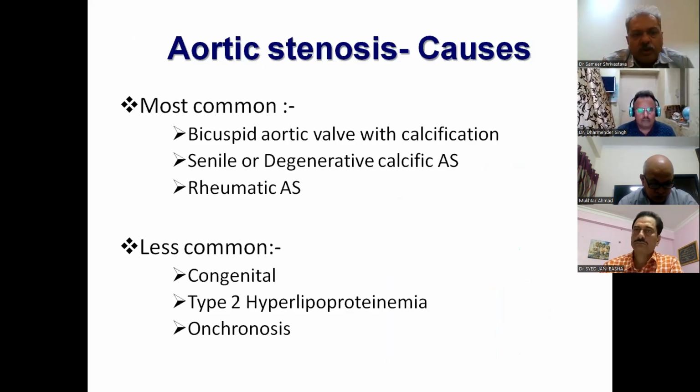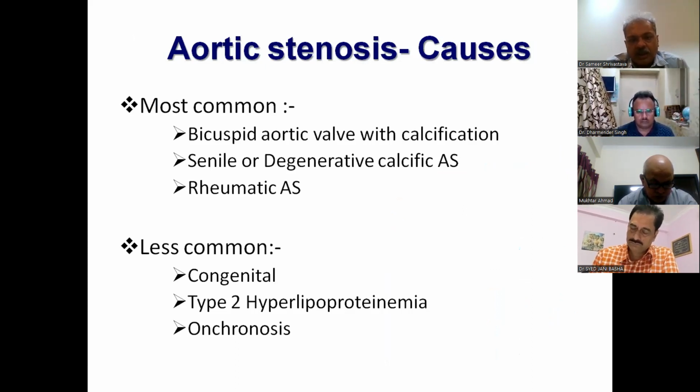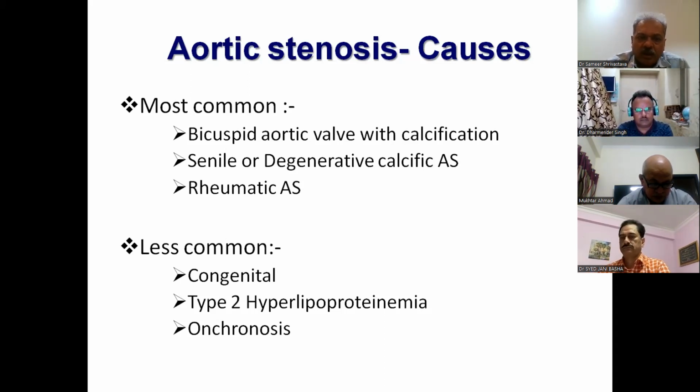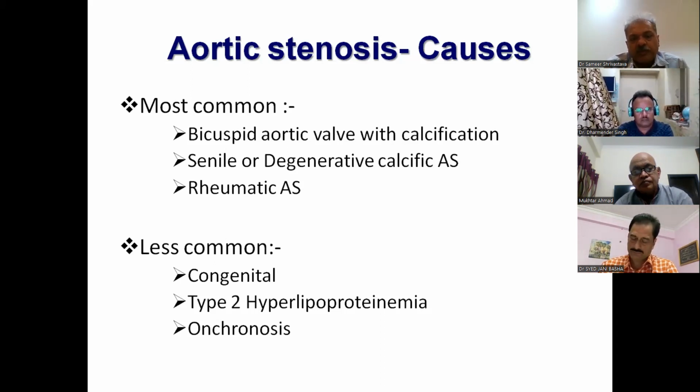Now, when you look at the causes of aortic stenosis, bicuspid aortic valve with calcification is the commonest cause in children and young adults. Post 60 years, senile or degenerative calcific aortic stenosis is the commonest. We in our country are still struggling with rheumatic aortic stenosis, but it's easy to differentiate rheumatic aortic stenosis from the rest of the aortic stenosis because of two major differences. How do you differentiate rheumatic aortic stenosis from other aortic stenosis? One is that if you are seeing aortic stenosis with mitral valve disease, which is rheumatic, that means mitral stenosis, you're pretty much sure. And number two is that if the commissures are involved, then it is rheumatic. If the commissures are spared, then you are probably dealing with senile or degenerative calcific aortic stenosis.